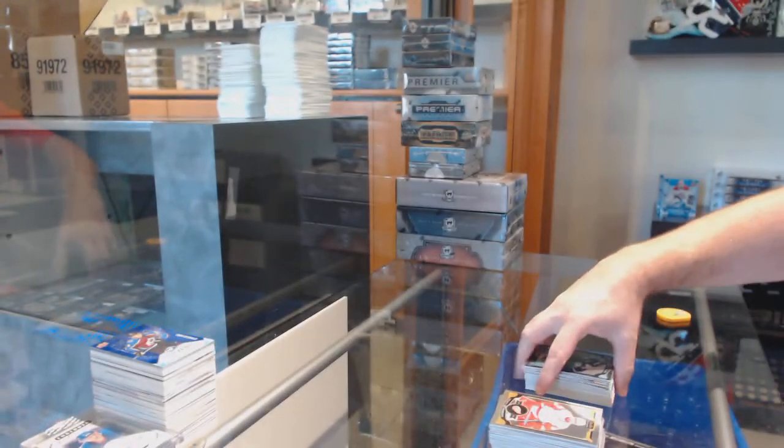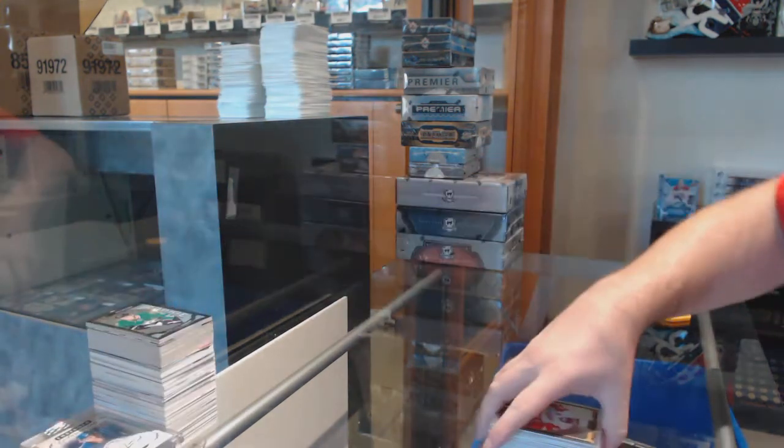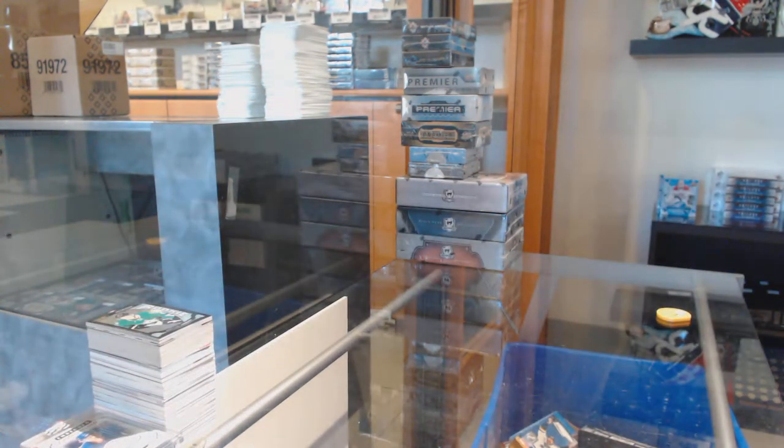So what are those, five colors in an auto? That was pretty damn rare. You don't see that very often.